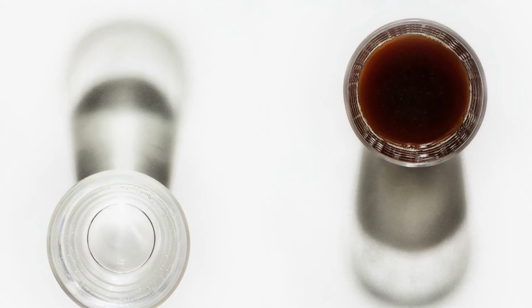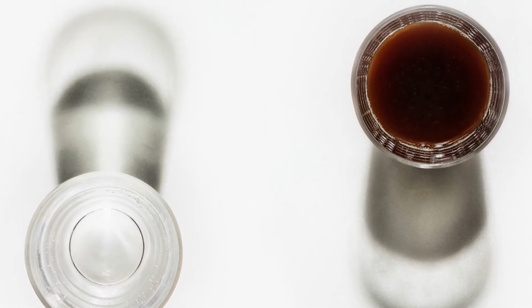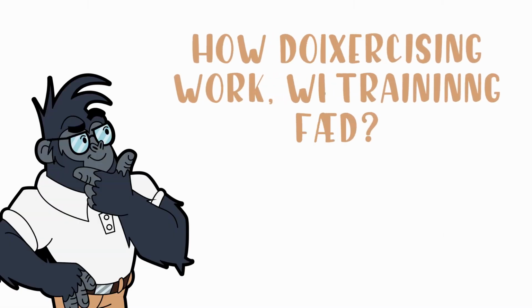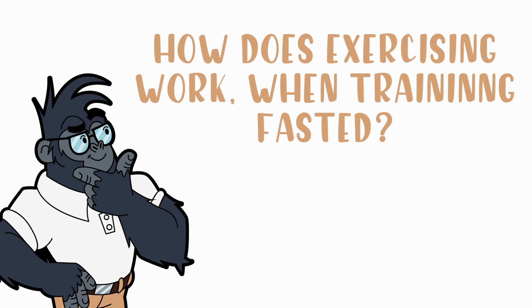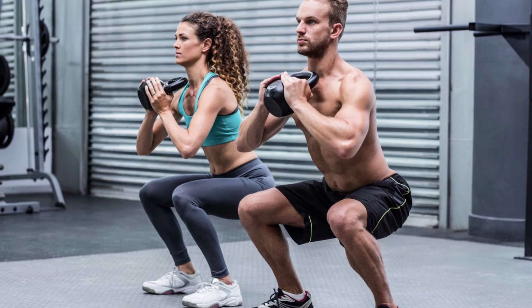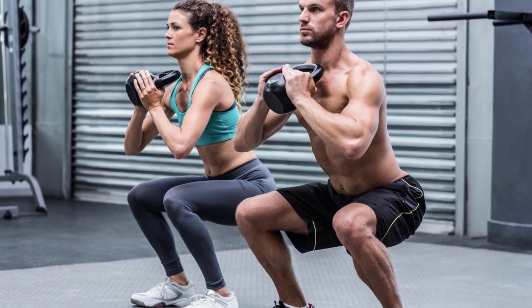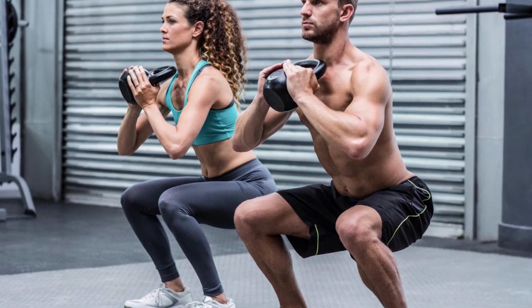Water, unsweetened tea, and black coffee are some of the best options when it comes to drinking while on your fasting period. Number 2, how does exercising work when trying to train on a fasting day? There's no problem with training in a fasted state, however, it's not for everyone because some people perform better with at least a little meal prior to their exercising session.